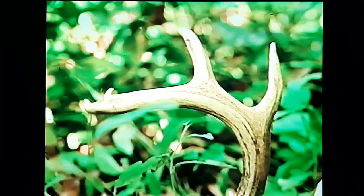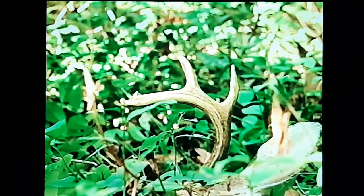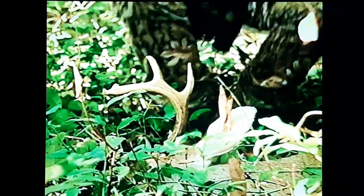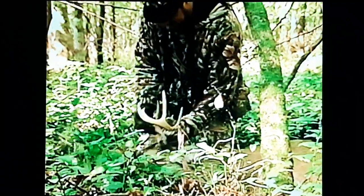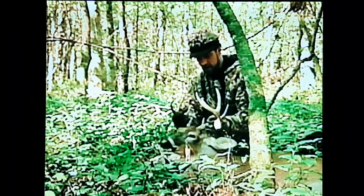Man, look at him. Oh, boy, that is a big deer. Good grief. Big body deer. Let's see. Oh, he's a 9 point. I thought he was an 8, but he's a 9. Look at that. Isn't that a beautiful, beautiful buck? Man, oh man. Real pretty rack. I love the color on these deer.